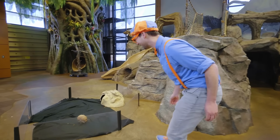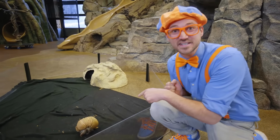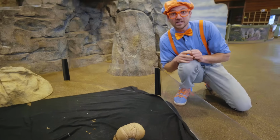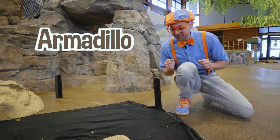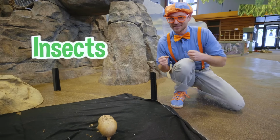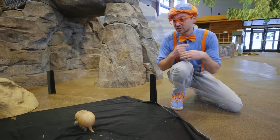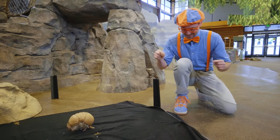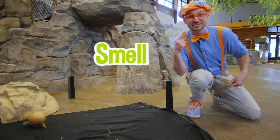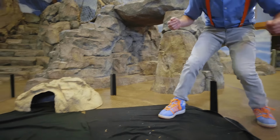Whoa, check it out. Another cute animal. Whoa, this is Eduardo. Hello, Eduardo. Eduardo is a three-banded armadillo. And it looks like he's eating some insects. Those look so yummy for him. I actually got permission to go inside, but he's probably gonna think my shoes are really cool because they smell. So let me go inside and see if he is curious.